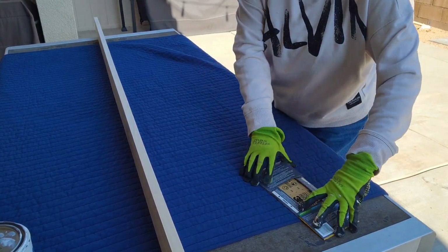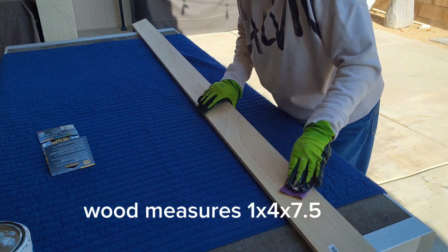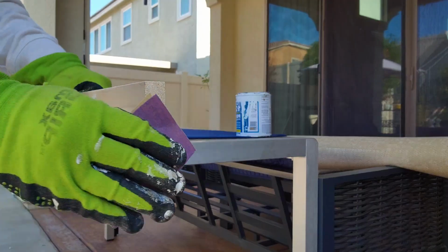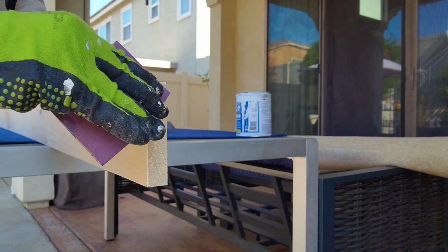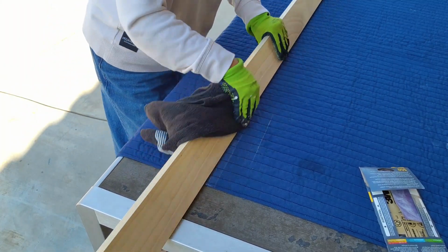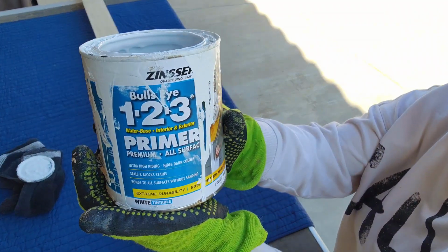And while I'm waiting for the door to dry, I will be sanding this poplar wood with my 220 grit sandpaper. I bought this wood from Lowe's, and it's going to serve as a backer board to support my metal railings. And after sanding, I will be priming this with my Zinsser 123 primer.